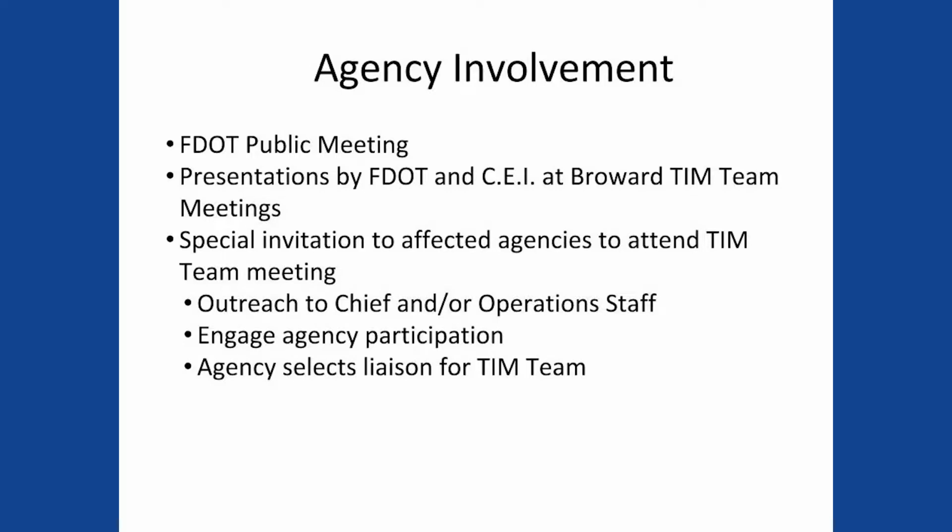We took the initiative of having the Florida Department of Transportation and the CEI come into the TIM meetings and do their own presentations regarding the construction of the project and the effects it will have on traffic, and the proposed overall design when it's done. It gave people an opportunity to ask questions and understand what was coming down the road. And I think even with a lot of projects, even with all that information being available, once the construction starts and construction takes over the roadway, you really have no idea what you're getting into, because it really becomes an animal in and of itself.